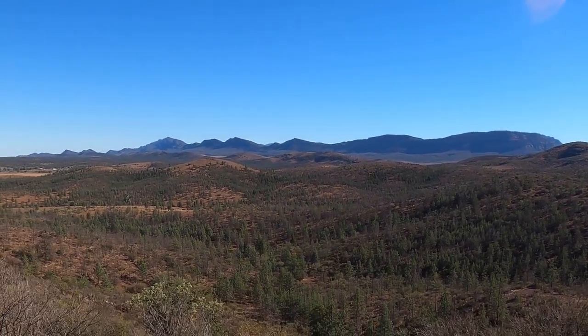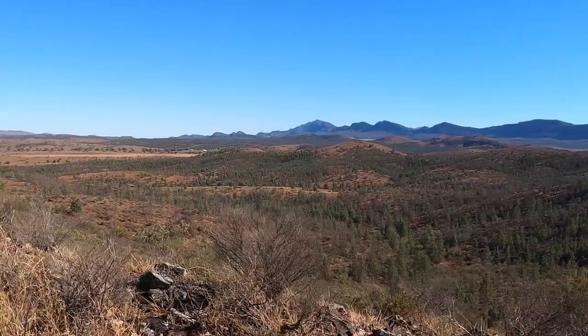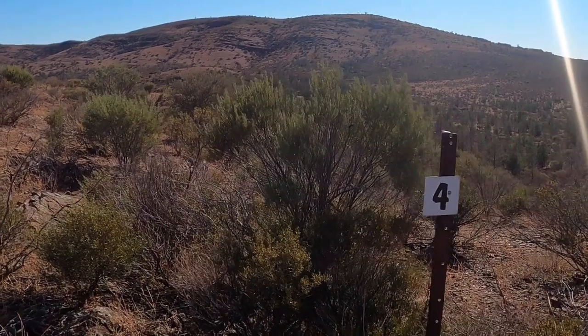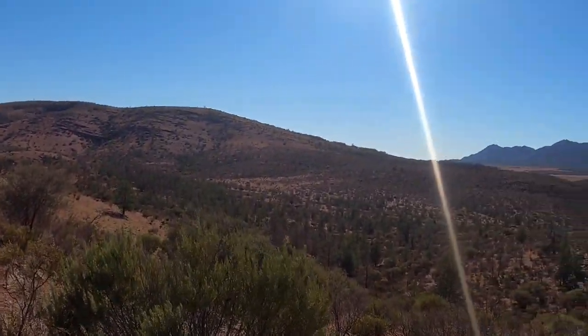Armed with our map, we set off. The track is really well maintained and marked with numbers on steel droppers, which you can reference back to your map so you always know where you are.